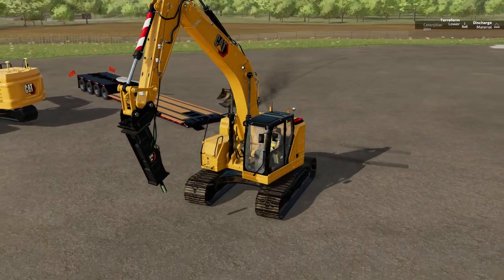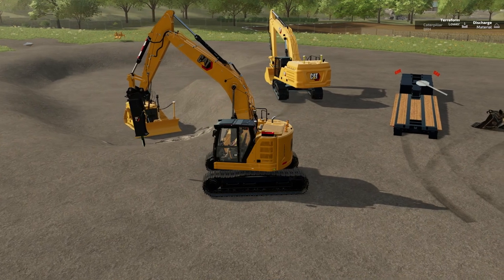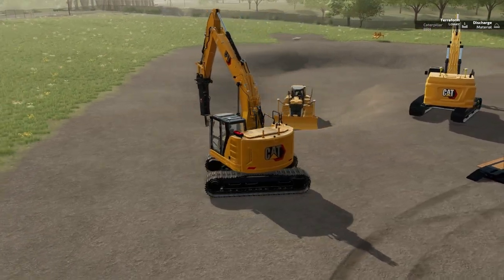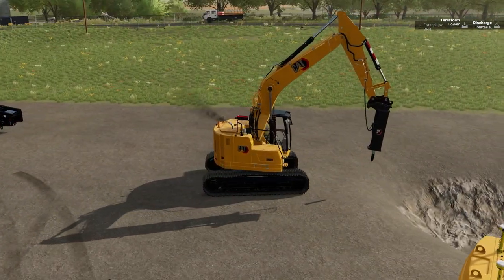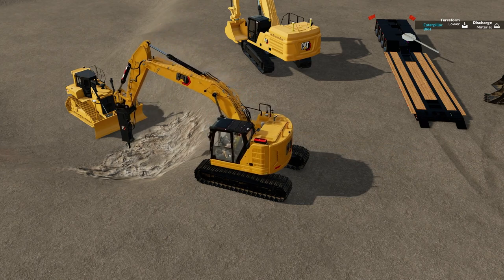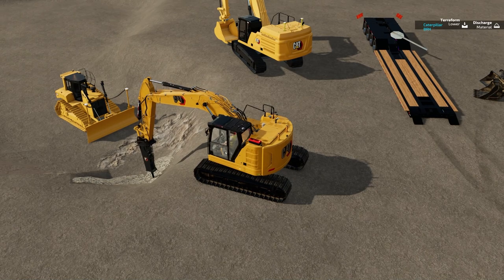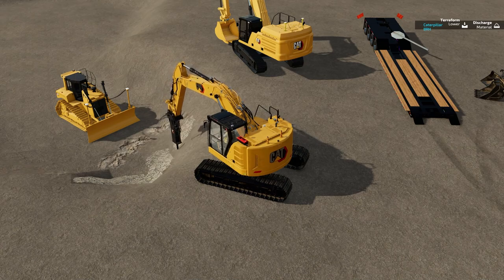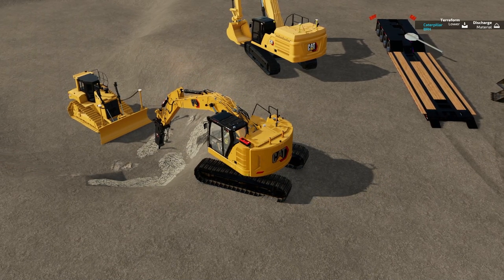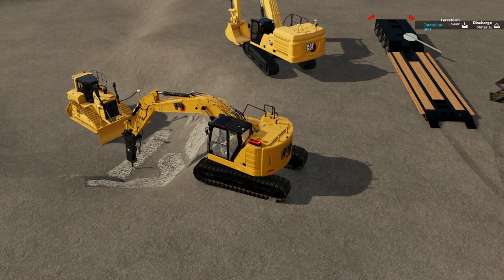How cool is this machine, guys? This machine is from McTwist Modding. Absolutely amazing machine. Get the hammering, I guess. All right, it's hard. This is terra farming as well, guys. Unbelievable mod.